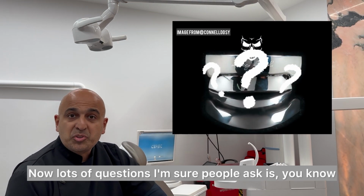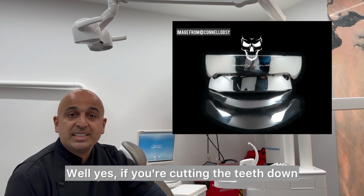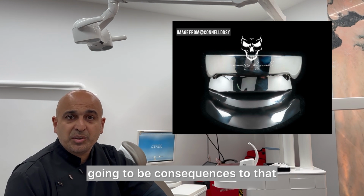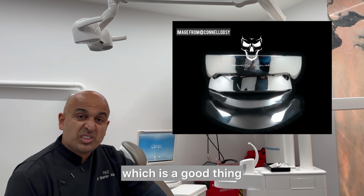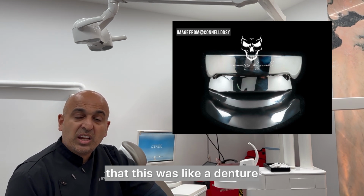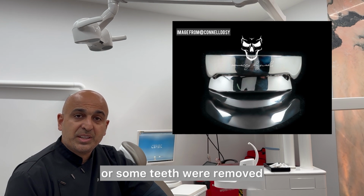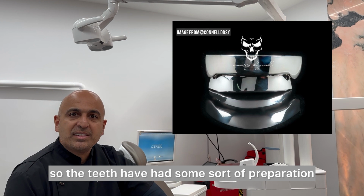Now, a lot of people are asking, is this detrimental to the teeth? Well, yes, if you're cutting the teeth down, you're damaging them, so there's definitely going to be consequences to that. No teeth were removed, which is a good thing, because initially it was perceived that this was like a denture, so all the teeth were removed or some teeth were removed. That's not the case, but the teeth were prepared. So the teeth have had some sort of preparation.